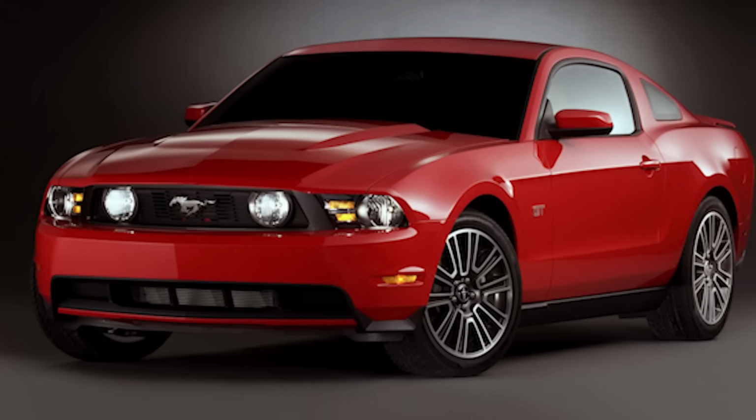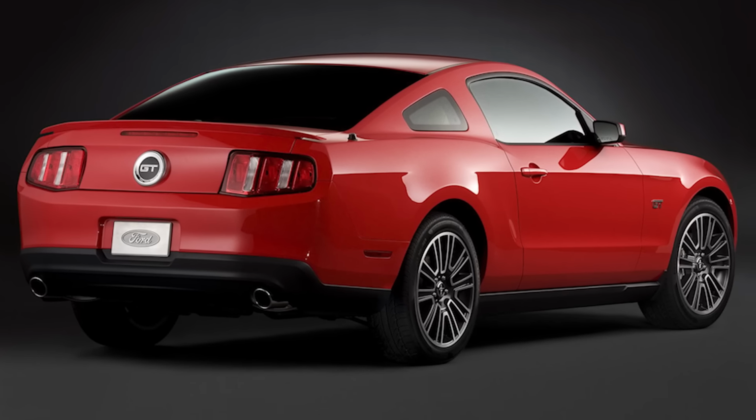The updated 4.6-liter engine now made 310 horsepower. And for the first time in Mustang's history, the S197 was its own platform. It only shared random parts with a Lincoln, which is like a nice Ford, so who cares? In 2010, Ford updated the Mustang again with refreshed body panels, giving it a new look.